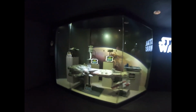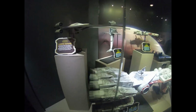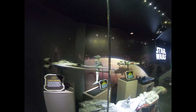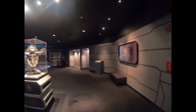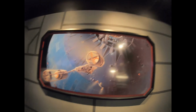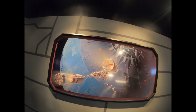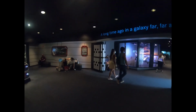Oh, this is the first thing you see when you watch your first Star Wars film. Kind of cool. They got an X-Wing, a B-Wing. Kind of neat. Concept art. I guess this was for the Death Star, doesn't really say. Oh, look at that, a long time ago in a galaxy far, far away. Cool. Oh, well, that's one room of Launch Bay. Let's see what else they got.